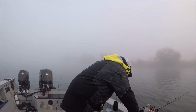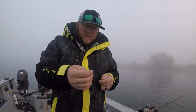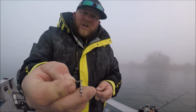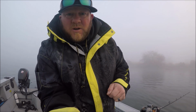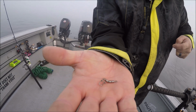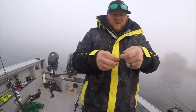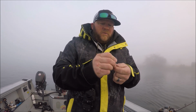I'm gonna follow that up with a smaller bead chain with a duo snap. Tanner, can you get that one? And that's gonna go on the end down here. Of course, with braid, we're gonna tie a polymer knot.